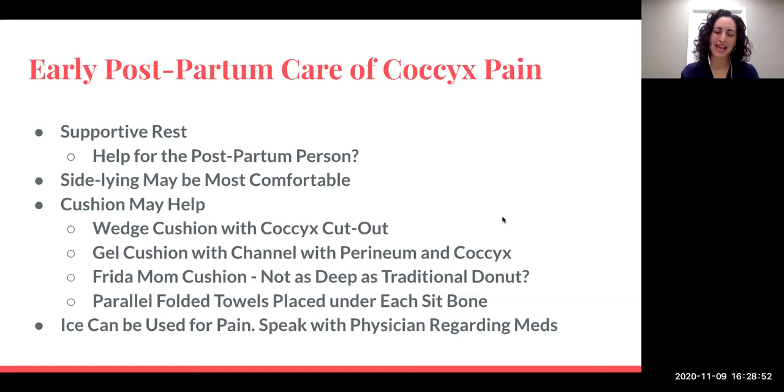Ice can be used for pain. I think, speak with your physician. As physical therapists, we can't recommend medication, whether it's NSAIDs or Tylenol or pain medication. You have to speak with your provider about medication.